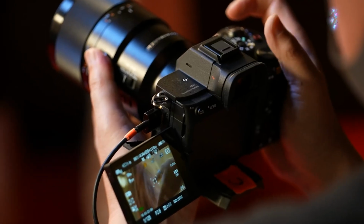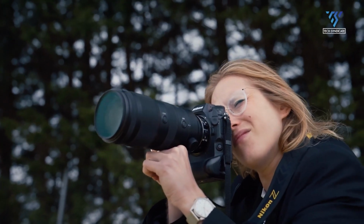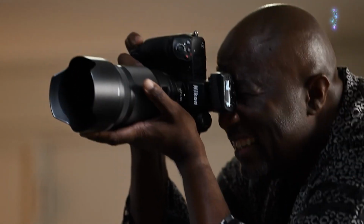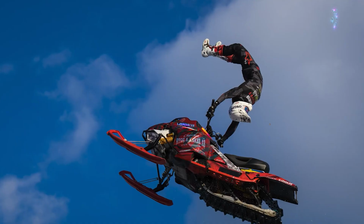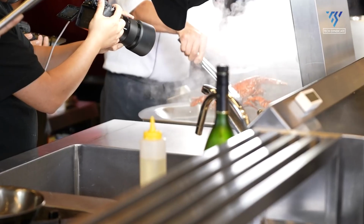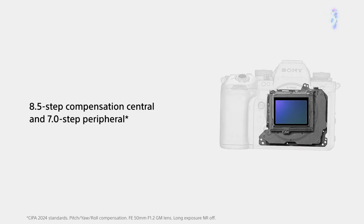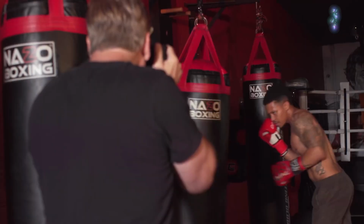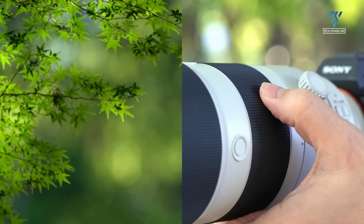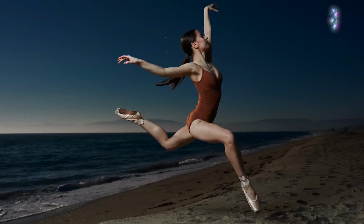Both cameras offer state-of-the-art stabilization systems. The Z9 features robust image stabilization, crucial for handheld shooting and compensating for camera shake during long telephoto captures. However, Sony's Alpha 1 Mark II takes stabilization to the next level with an 8.5 EV rated in-body system, an improvement over its predecessor. When paired with OSS lenses, it provides unparalleled stability, particularly beneficial for videography and low-light photography.